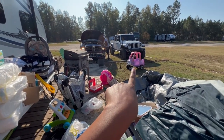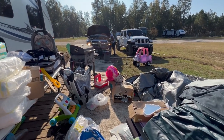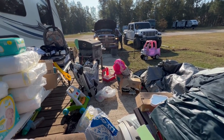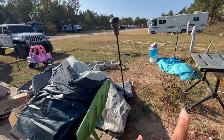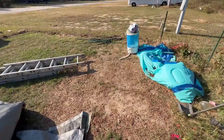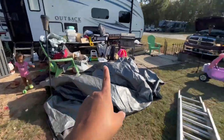We're probably gonna have to get rid of her little truck, which makes me so sad because she loves that thing. But we just need to be practical in terms of what we can actually carry with us. And we won't have this much yard space at all. So we're probably gonna be super close to our neighbors based off of the pictures that I've seen.